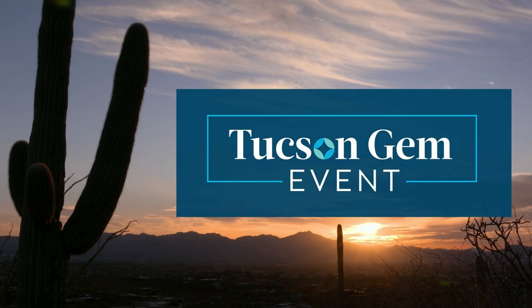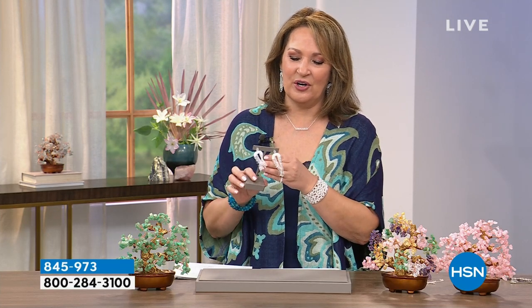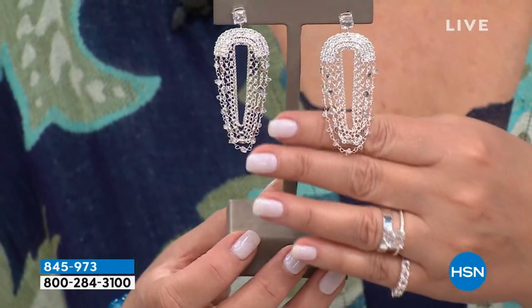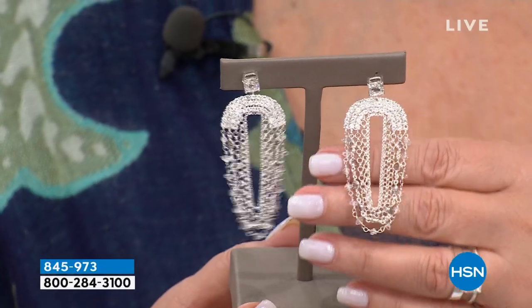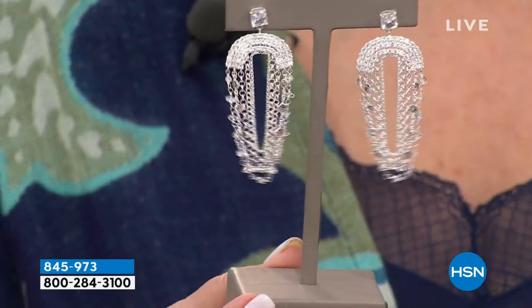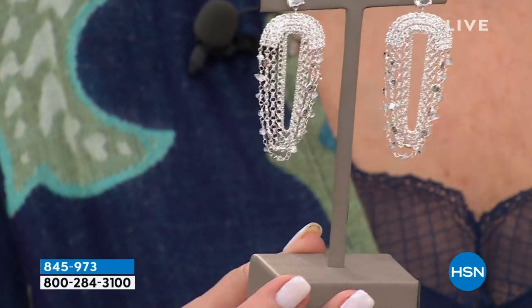Well, next up, this is special. This is not going to be for every girl, but this is one that if you love your Herkimers like I do, a lot of us love our Herkimer diamonds. This is a fabulous earring. I could see a bride wearing this. I could see mother of the bride or mother of the groom wearing this. Or you wear this with your jeans and a t-shirt. Honestly, this is such a fabulous earring.